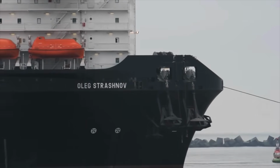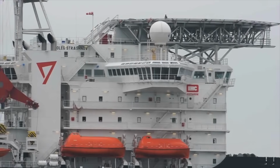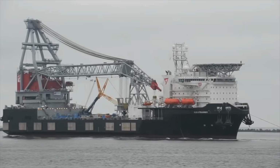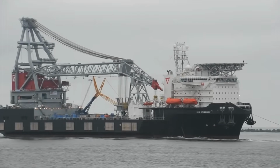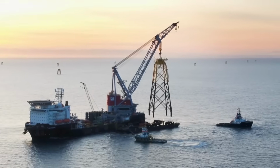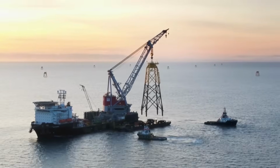The massive ship is 183 meters long, 47 meters wide, and has a draft of 13.5 meters when working. However, when sailing, the ship has a reduced draft of 8.5 meters and reduced beam to give it greater speed than any of its competitors.